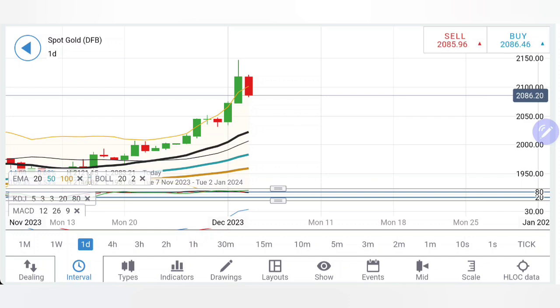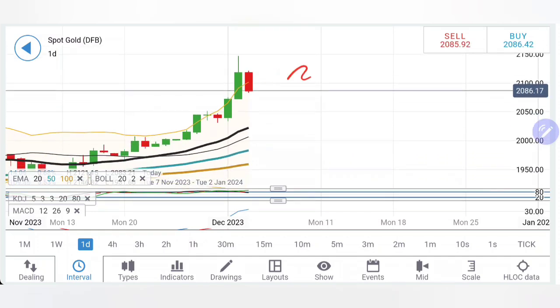So now, what to expect from gold today? Can we expect it to yield a massive drop towards the 20 period, or is it going to stay in the bullish zone and rise again? Which position should you take trading gold today? We will see with the help of charts and indicators.